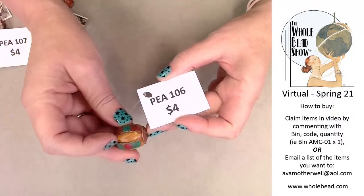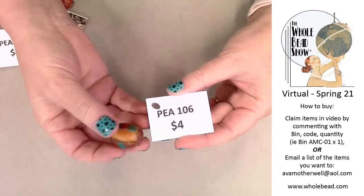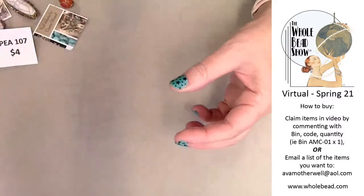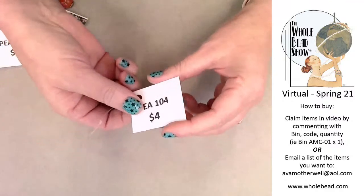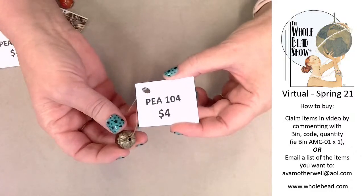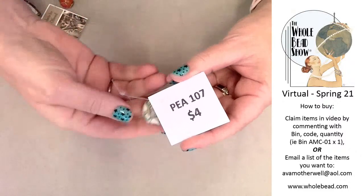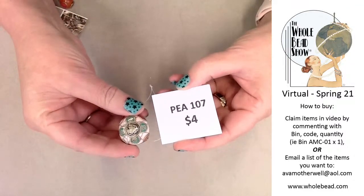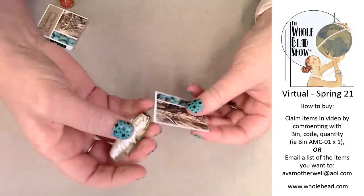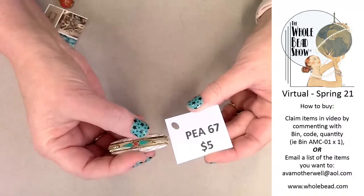So this is like an amber resin, and then it has the turquoise and coral and brass inlay. Dark red resin with brass. This is a pretty design on this one.